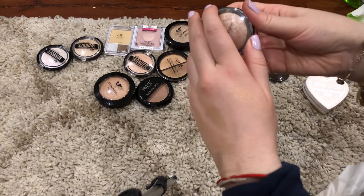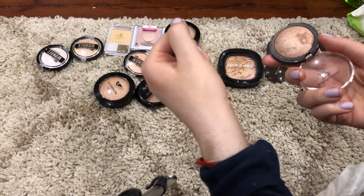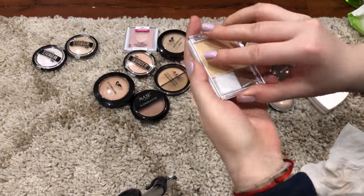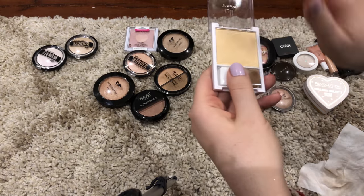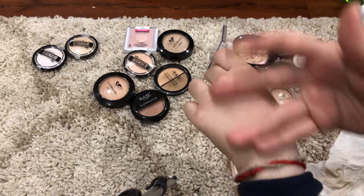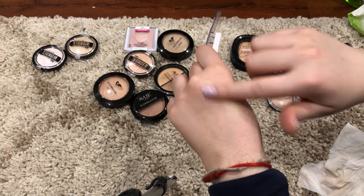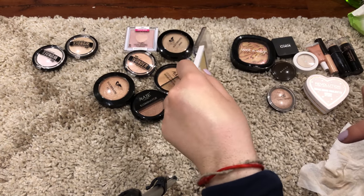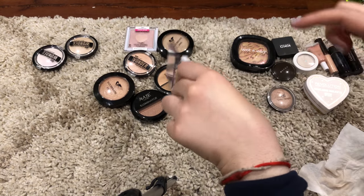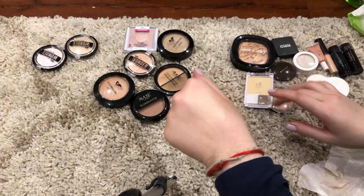Elf, I'm keeping. This is that magical one where you scrape the top and then it becomes magically amazing. I remember I tried this in a video and I was like, wow, it's really good. Let's see, dry off my hand. Oh, what the hey? Wow, that is really powdery, but look, okay, yeah, I'll keep this. That was really good, wasn't it, guys?